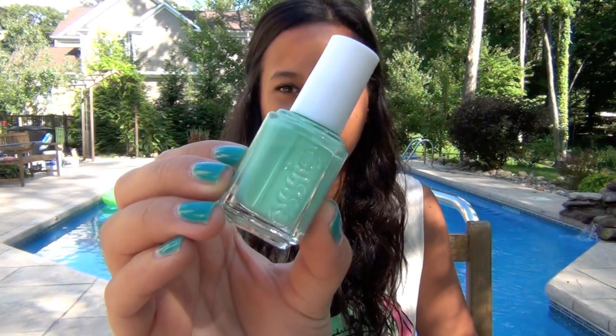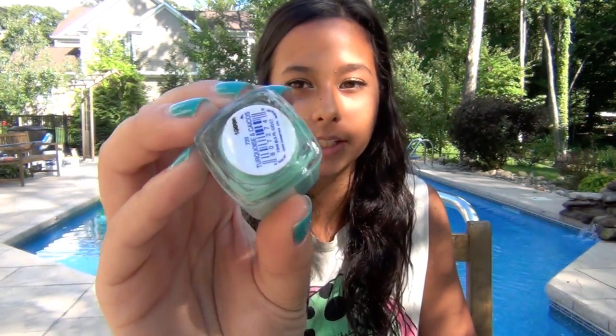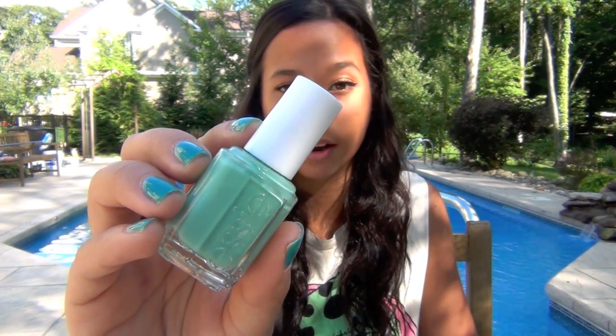So the first thing on the list is the most worn nail polish, and I think I have two because I couldn't decide. A classic that I've worn every summer for the past like 4 years has been Essie's Turquoise and Caicos. I love this color. All-time favorite number one color. I would wear this in winter if I could. Turquoise and Caicos. It's pretty much a turquoise color, obviously.